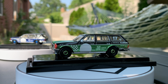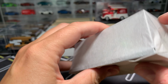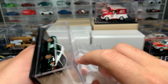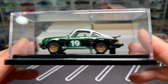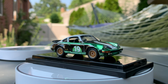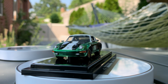Let's talk about the dealer model. I haven't opened it yet. You guys have seen it because it's been showcased and it's been selling for a crazy amount on eBay. And a lot of people were very interested in it. It is the Porsche 911 Turbo. First one with opening doors, and it's an absolute stunner. And this one, like I said, I think there's about 200, 250, maybe 300 made of the dealer model.